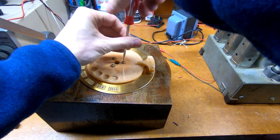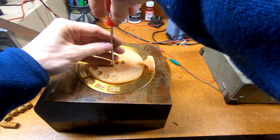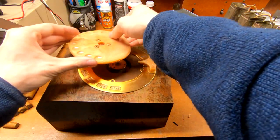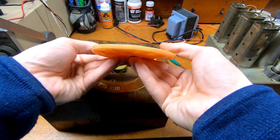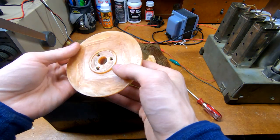There are three machine screws on the center. They are not very long. And once those are up and away, we can lift this off of the center. And my dish is pretty badly warped. Pretty common with plastics from that era, except for Bakelite. Really wish they might have made this out of Bakelite.